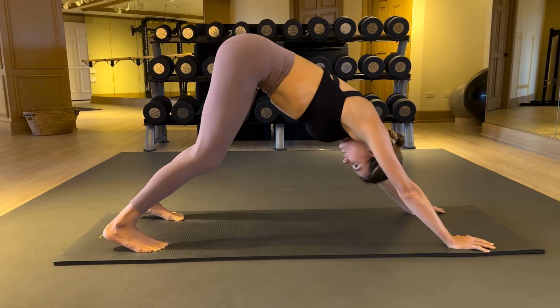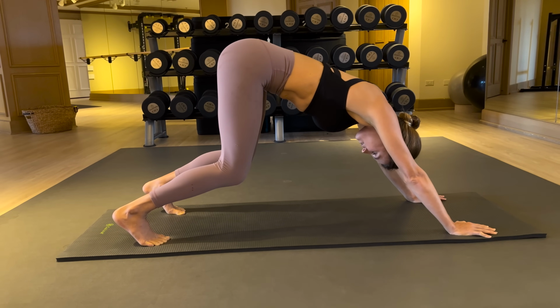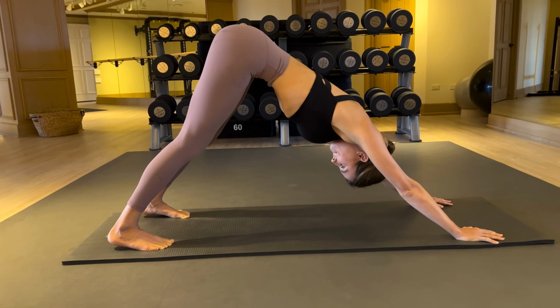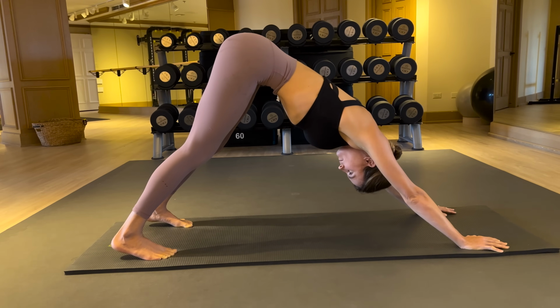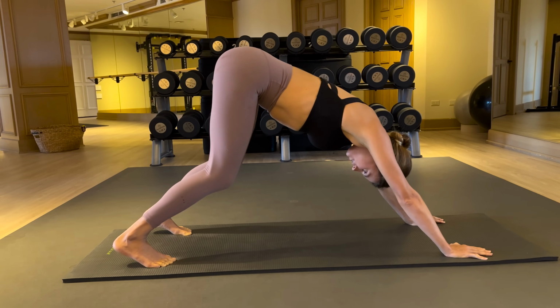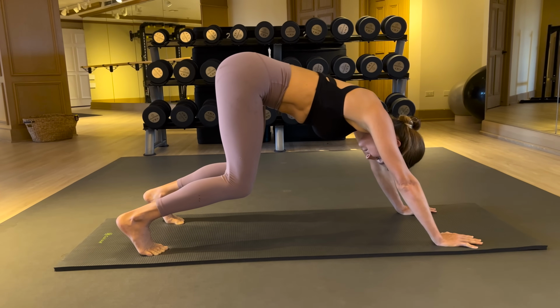Exhale, bend your knees. When your lungs are empty, you're gonna come to apnea. And then in apnea, you straighten your knees. So you're reaching your tailbone to the sky, pressing your heels down, crown of head forward. Last one. Exhale, bend your knees. Very good. And then come to apnea.